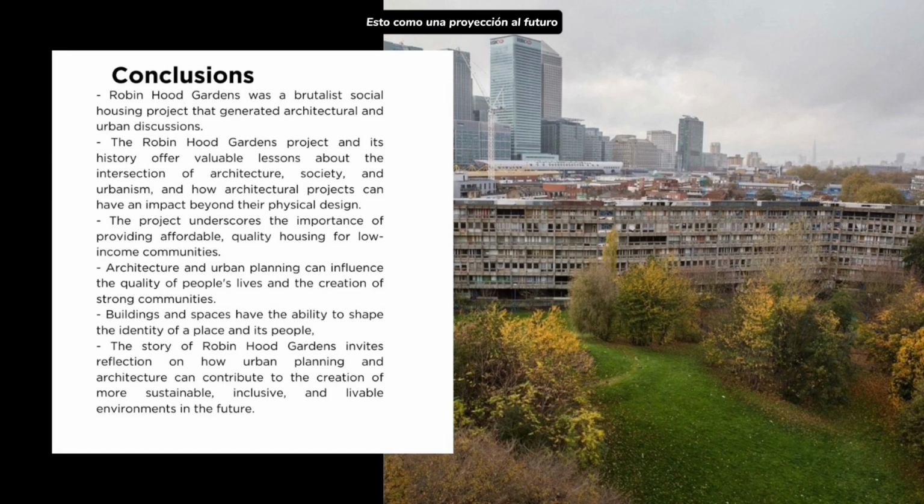This is a projection to the future, to think about what we can do with brutalism and the urban planning that someone can have. This is because to this day Robin Hood Gardens was shut down for some restrictions that took place in its location.